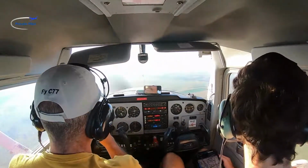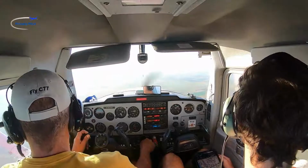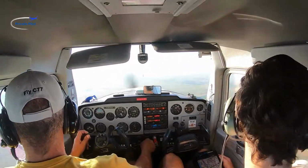Papa Grove traffic, Cessna 787 Fox Shot Mike is about 3 miles to the east and will enter a left downwind for 1-2 at a 45, Papa Grove.